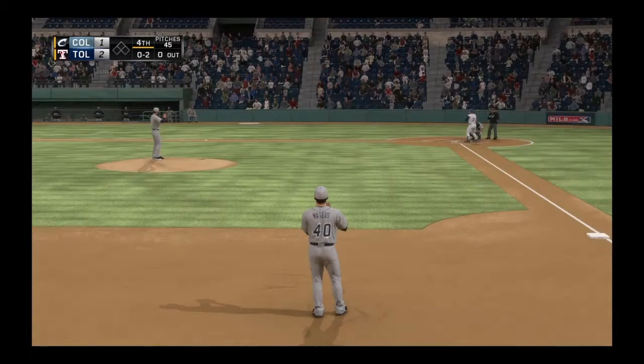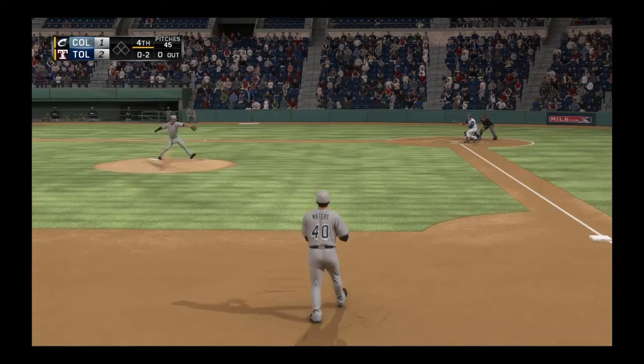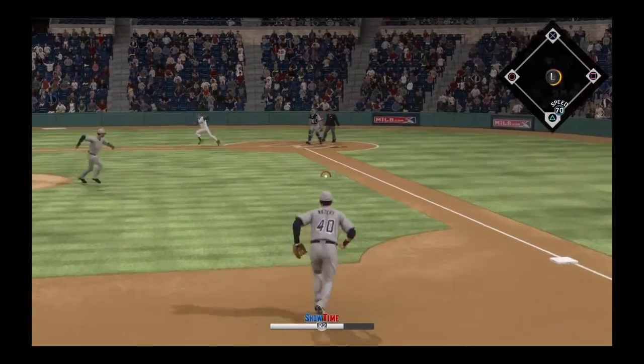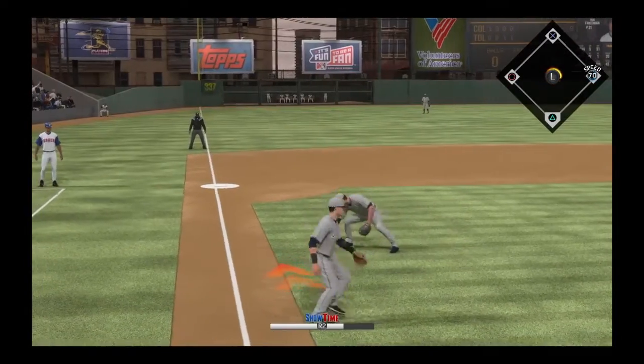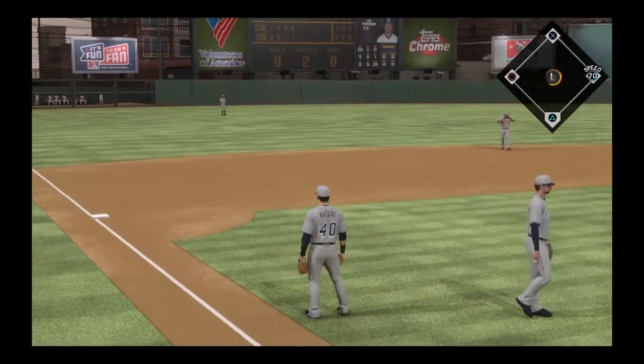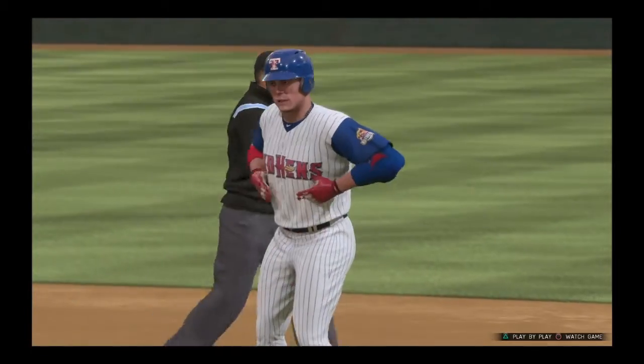Rob Friedman stands in. He's 0 for 1 after grounding out. Bit of a surprise here as he's going to try to lay one down. Oh, and he has some trouble with it, and they'll wind up with no play here as he reaches first safely.